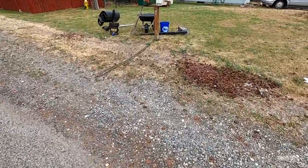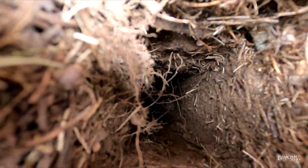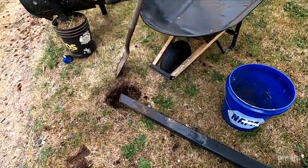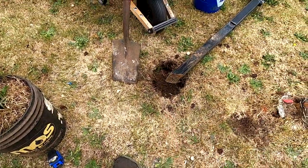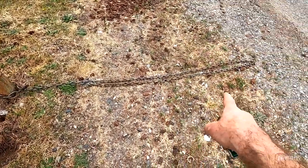My box came out well because it wasn't cemented in, so look at that. There's a gopher hole in there. This was the neighbor's box that had a small little cement. That was fairly easy to get out. But this one here is in pretty good, so we're gonna use the chain and the truck to pull it out of here. It's gonna be fun.